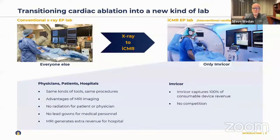And the next slide. It's just a new kind of lab with 21st century imaging capabilities intended to deliver faster, safer, more effective procedures with less expense. And so what we offer physicians, patients, and hospitals are the same kinds of tools and the same procedures that they already do, but with the advantages of MRI imaging.